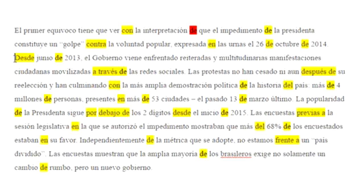Moving on here. Desde junio de 2013, from June of 2013, and that's straight from the word list. Desde is since or from, de is of or from, 2013. El gobierno, and gobierno with a capital G usually means the administration, this president, basically the president is what it's saying. El gobierno viene enfrentado reiteradas. The government comes faced with or confronted with repeated confrontations, comes repeatedly under confrontation, y multitudinarias manifestaciones, and multitudes of manifestations. That means a lot of people, I think. Manifestations is protests. Ciudadanas movilizadas a través de las redes sociales.